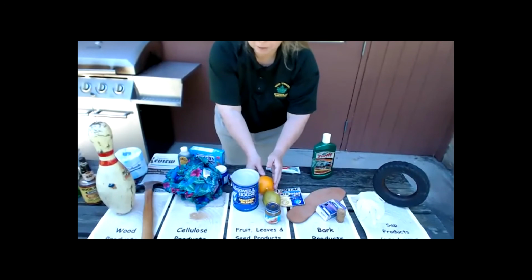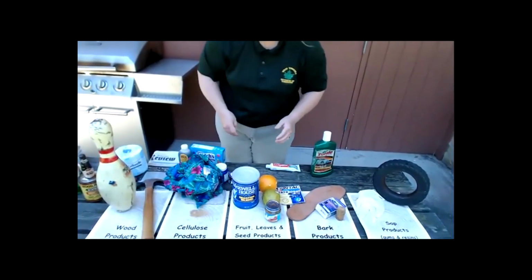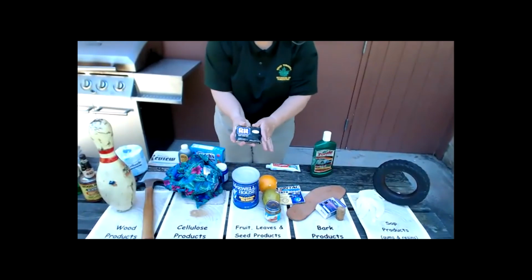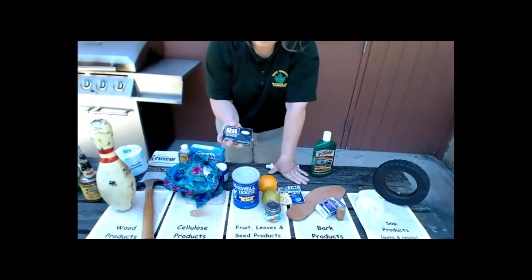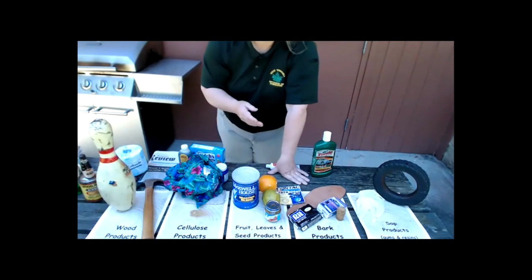Please ignore my fruits because I had a visitor get into my bin, and he chewed on a few things. Sometimes dyes or tints, things like that, we get those from bark or roots.